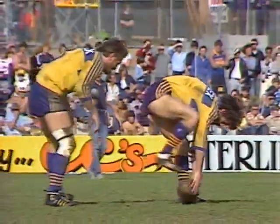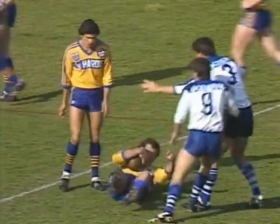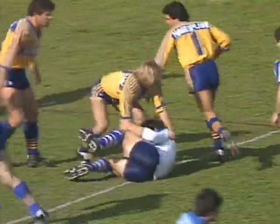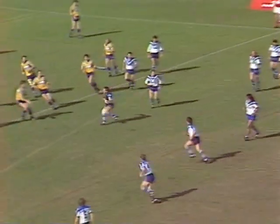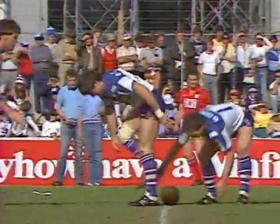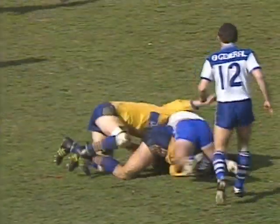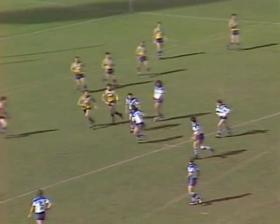Met by Michael Pittman and Billy Johnston. Sterling to Cronin. Oh, misunderstanding, and Farah comes up with it for Canterbury. Mortimer. That's Pittman. He too has some heavy strapping on that right knee. Now Robinson. Pulled down by Mayers and Price. Batiri.